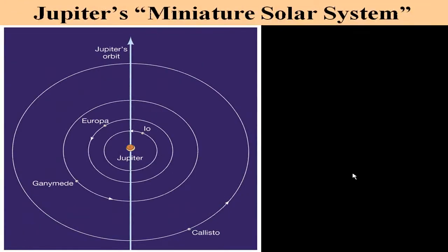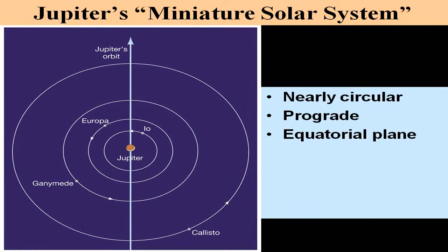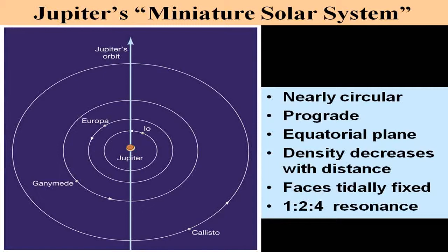Taken by Voyager 1. As mentioned, there's this curious solar system of Jupiter with the four Galilean moons. They're all in circular orbits in a prograde direction, the same direction as the planets around the Sun. They're all tidally fixed in the equatorial plane of Jupiter. Density decreases with distance, and they have this 1 to 2 to 4, possibly to 8 resonance of time in which they go around the planet. And as said before, that is just too unusual to be a coincidence. That would be something for a prominent astronomer to figure out. In fact, if you figured out why that occurred, it would probably be worth a PhD in astronomy or a Nobel Prize.